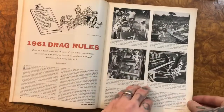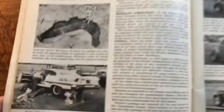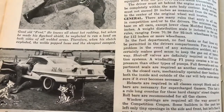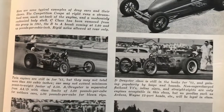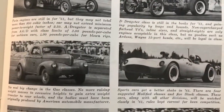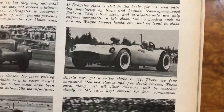Crazy. Oh, look at that. Beautiful 57. No, that's not a... Oh, I just saw the taillights. That's a Mopar. Man, how cool is this? Looks like a model kit. So cool. Also 2 engines. Beautiful kit car. Oh my god, is that beautiful.